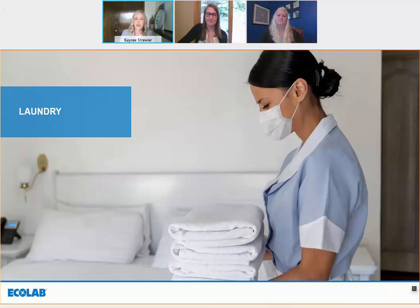So we've covered surface hygiene. We're going to redirect our focus to the laundry operations. Again, another place where there's a lot of human-powered activities going on. We know that being able to consistently deliver best-in-class results with every load is really, really challenging. And so we want to make sure that even with limited or inexperienced staff, we can help you get there.